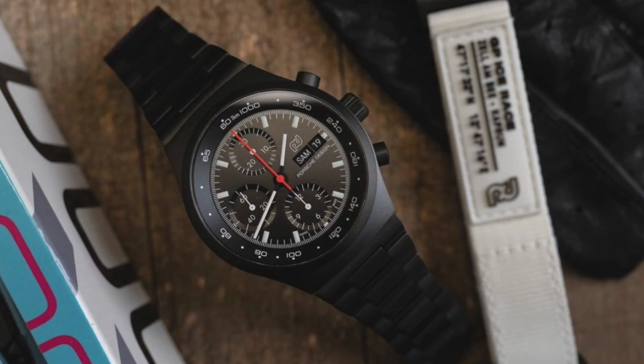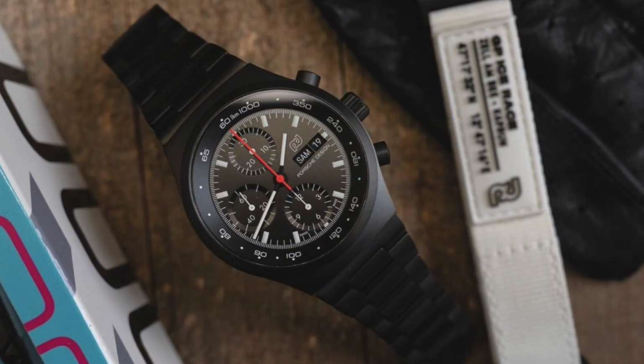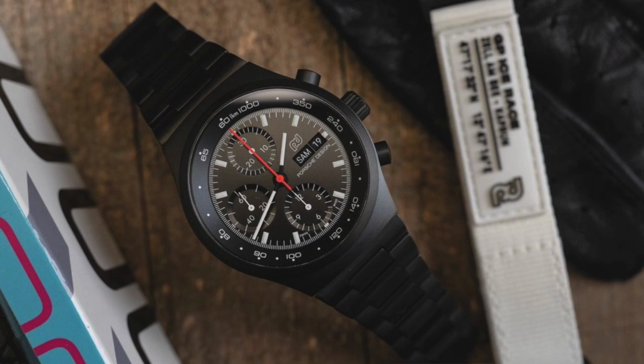What do you think about Porsche Design? The watches? The recent one that just came out. It was the Chronograph 1. GP. Right. They made a GP Ice Race edition of it. That one's sick. Ben Clymer picked one of those up. I saw. I think there was only 50, right?